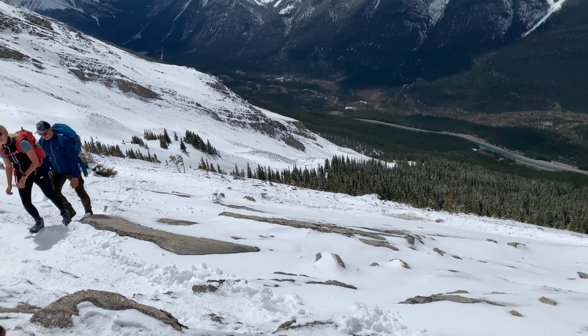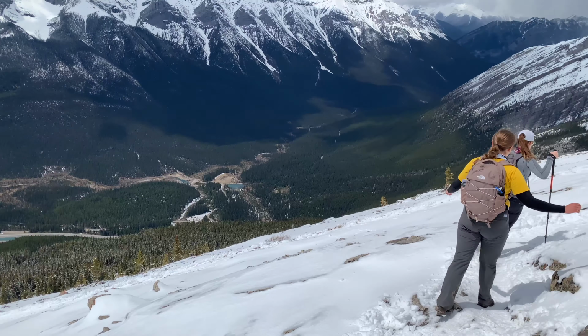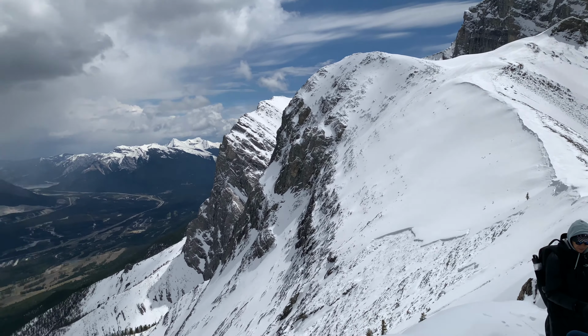As you ascend the final set of rocky steps and emerge from the dense forest, you'll reach the saddle of Ha Ling Peak. From the saddle, the views are truly impressive. You can see the full sweep of the Bow Valley, with the town of Canmore far below and the surrounding mountains stretching out into the distance. Looking up from the saddle, you'll see the final stretch to the summit. The saddle is an ideal place to take a break, hydrate, have a snack, and enjoy the views.